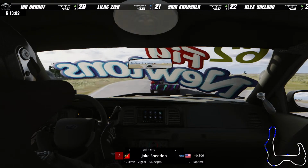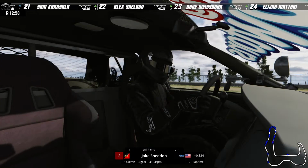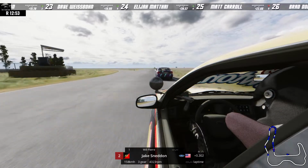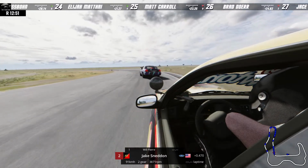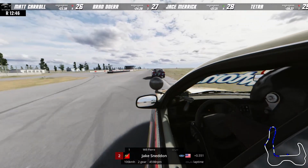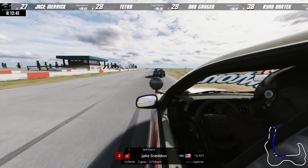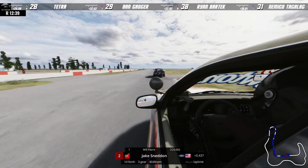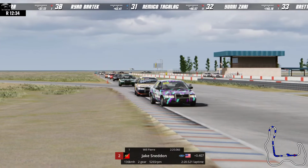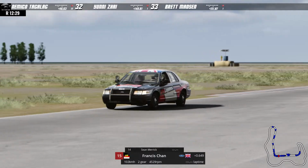Well, riding along with Jake Snedden here. Barely could see out of the windshield, but you know, that's fine. Let's see if we can go over to a little bit of a better view. Will getting a little sideways on the exit there. Seems like everyone is starting to calm down a little bit as they come around after the first lap. Curious to see what it's going to be like going through that final corner.